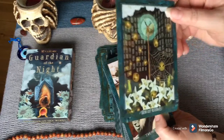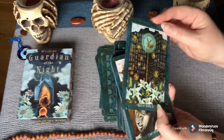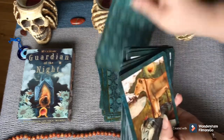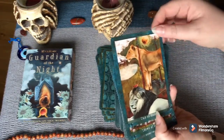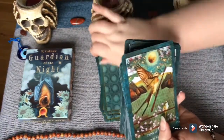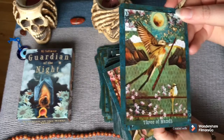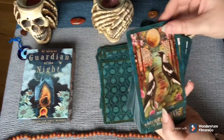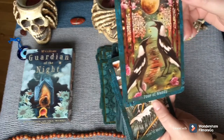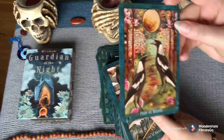Ace of Wands. Oh, more spiders. But also fireflies, which have always been one of my favorite non-animal creatures. Two of Wands. I may be taking too long with this. I'm sorry if I am. Three of Wands. Four of Wands. Ah, I love them. I think that's magpies. They look like magpies to me. With the moon and the fireflies, and yeah, a lot of my favorite things.